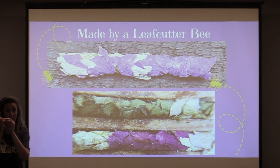I have examples up at my booth. You can see what these little leaf cells look like. They're amazing and they're like artwork. When my team is opening up blocks and they see beautiful stuff, they have to save it for me because I love to show it. It's so pretty. So they'll use little tiny leaves, or in this case, flower petals. Little blue, pink, purple. We find some gorgeous leafcutter cells.